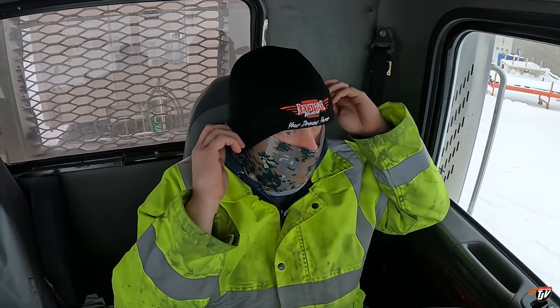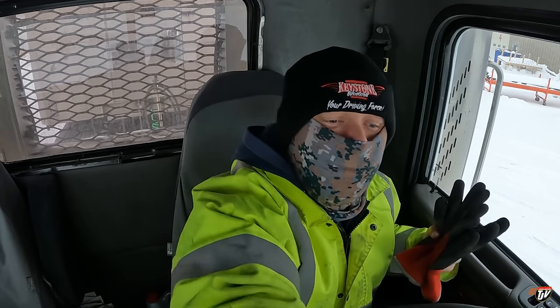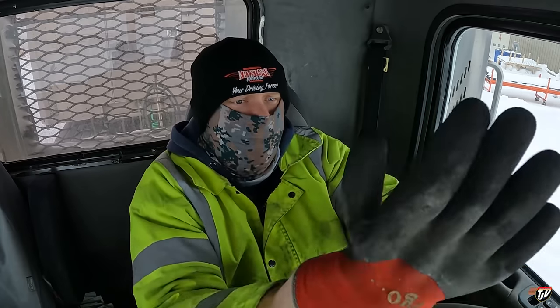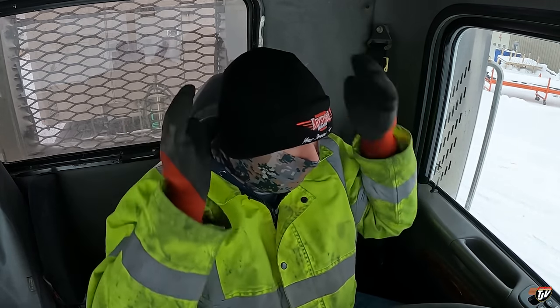All right, we're here, and it's a good thing I got that bar for the flap, because I ended up needing to roll the flap up here. That was a good thing. Okay, one pair of gloves warming up on the dash. One warm pair here going on my hands. I'm gonna go out there and give the shipper a hand and get this freight loaded so I can get out of here and get back in my warm cab.